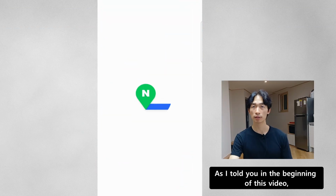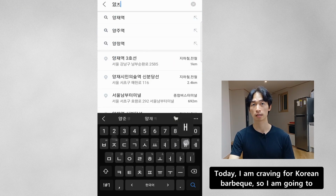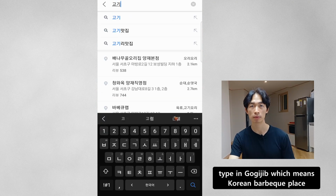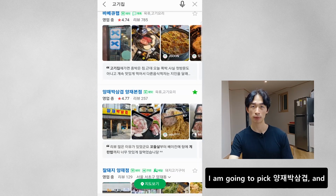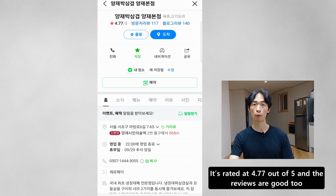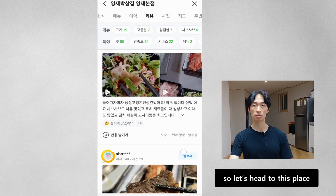As I told you in the beginning of the video, I'm going to pick a place for today's dinner in Yangjae. Today, I'm craving Korean barbecue, so I'm going to type in 고깃집, which means Korean barbecue place. I'm going to pick 양재밥 삼겹, and this place has pork belly and beef brisket. It's rated at 4.77 out of 5, and the reviews are good too, so let's head to this place.